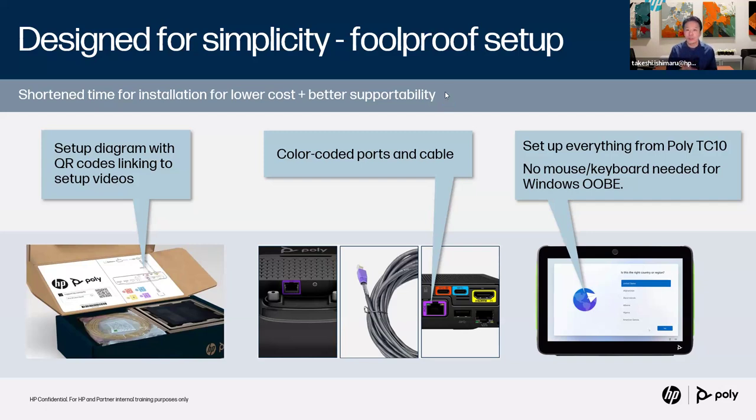And by the way, on the Poly TC10, you will start seeing a purple ring around the Ethernet port very soon. So as an installer, you can connect the dots visually and instantly understand this cable connects to the PoE port here and here. It shortens the installation time and reduces avoidable errors. And this is also really great if you are supporting somebody remotely and troubleshooting issues with a color-coded connection.